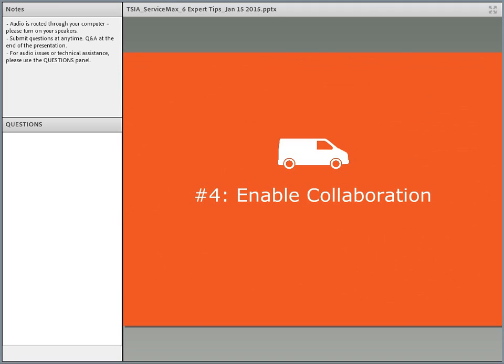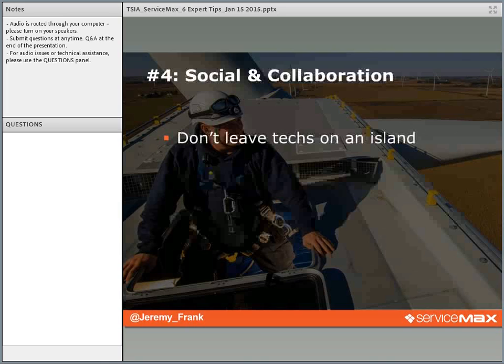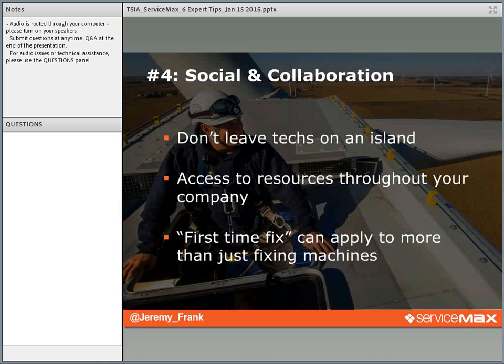So the next tip is to enable collaboration. And like I said, with these Luminex technicians, they're at a customer site. They're probably by themselves. And some sort of collaboration needs to happen to empower these technicians to actually take action. They can't be left on an island. They need to be connected to people in your company. They need to be connected to knowledge, all sorts of resources that can help them solve problems beyond just fixing a machine, the things that they are inherently good at.